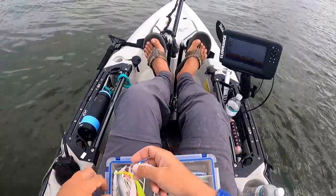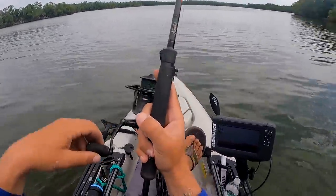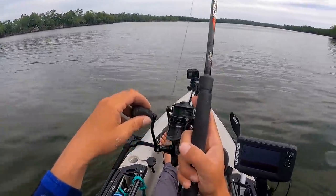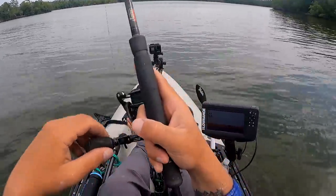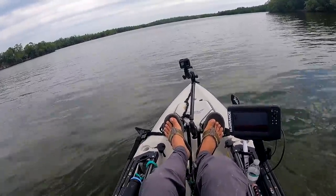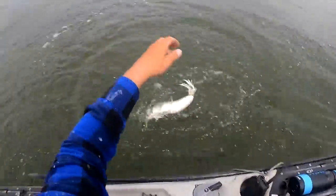I'll try a chatterbait. Something real noisy I think they're gonna hate. Got one. I think I got one. Chatterbait fish. Big speck. Big one. Nah, big speckled trout.